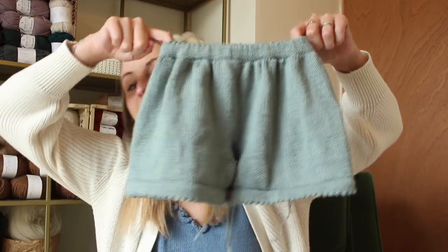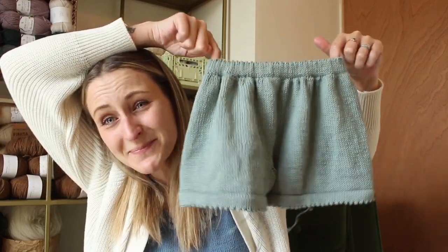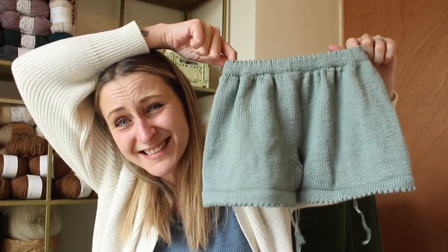They haven't been washed or blocked yet because I only finished them yesterday and I didn't want them to be wet for the podcast, and as we all know, cotton can take a long time to dry, and in here we have double thickness cotton and elastic, so it would take quite a while. Anyway, here we are. Look at these little shorties.